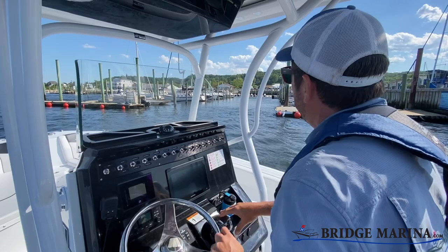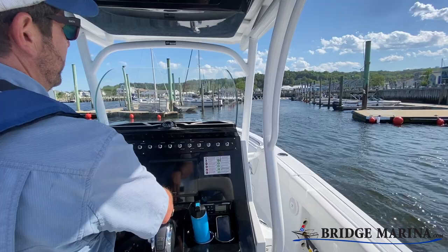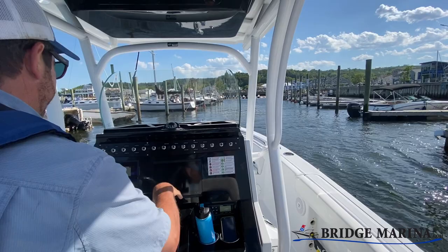And I wheel to my right in forward gear. And as I'm pulling in, I'm just pulling over to the left side of that fairway a bit, because I know things are going to blow to my starboard or right side. And as I come in, I'm in gear, got just a little bit of throttle, probably about 900 RPMs.